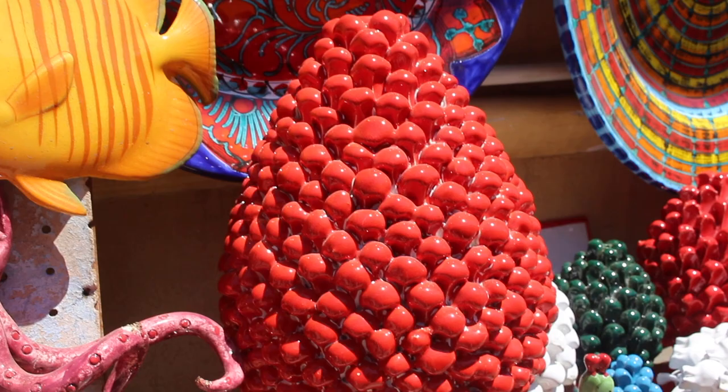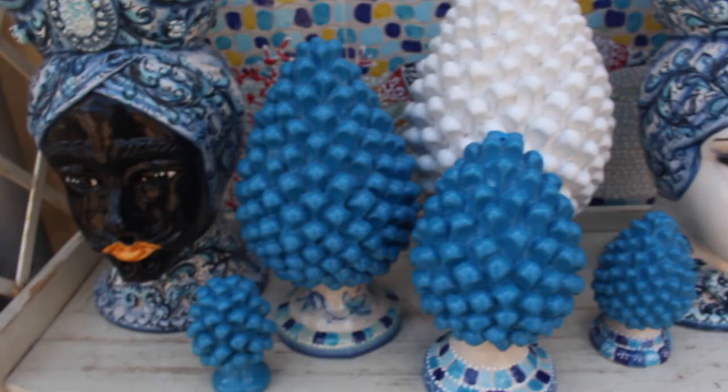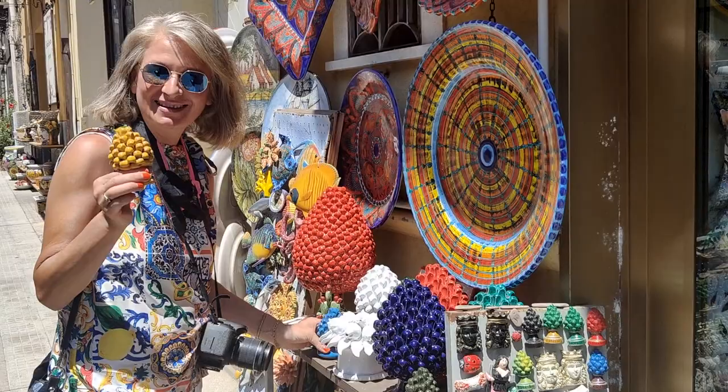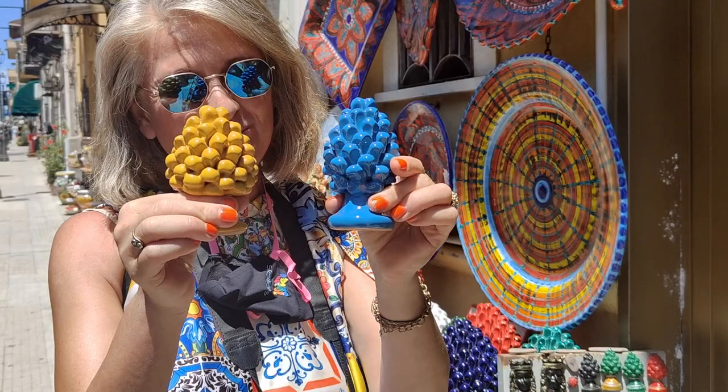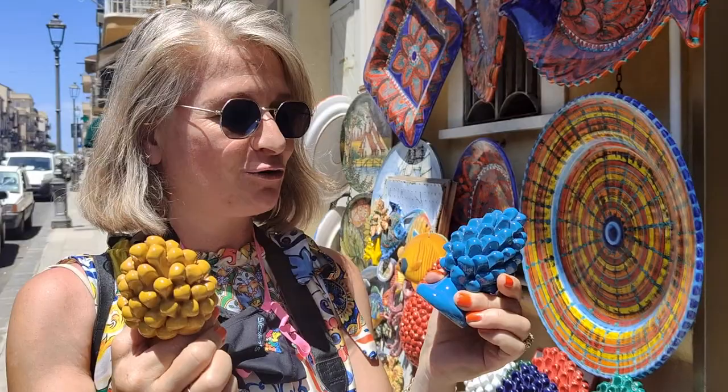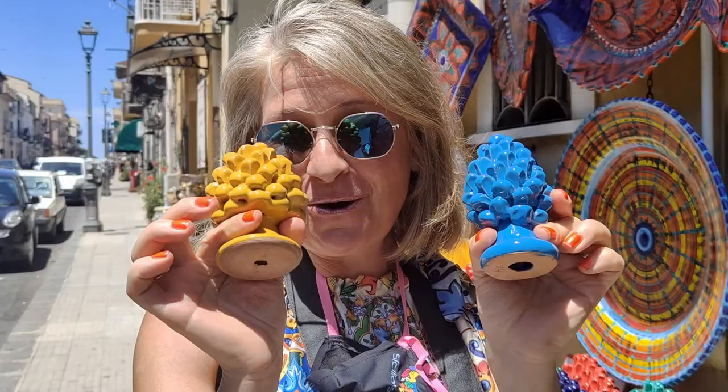Here, the production of pina, or pine cones, and testa di moro, the Moor Heads, are also important. Pina, you know what these are? Pine cones. And you can only get this as a gift, or you gift it to someone. Really nice when you have a new house. You put it outside for buona fortuna, good luck. Or if someone just got married, these are great gifts. Now, should you get the same color? I would say yes. So there you go, la pina.